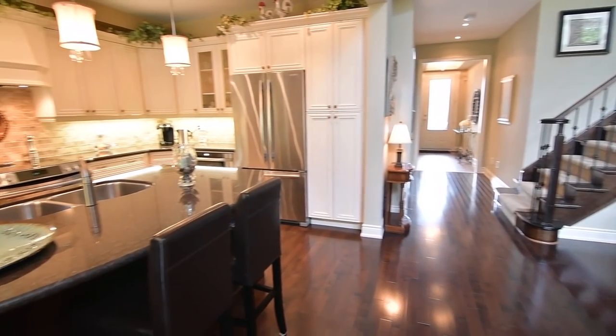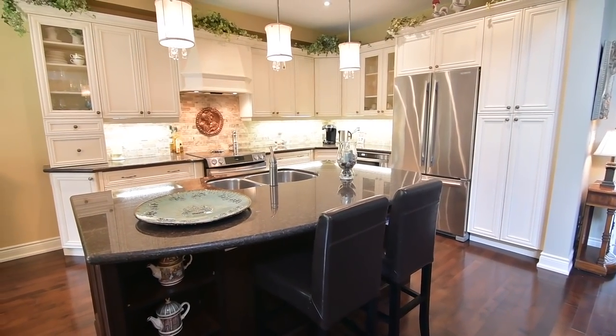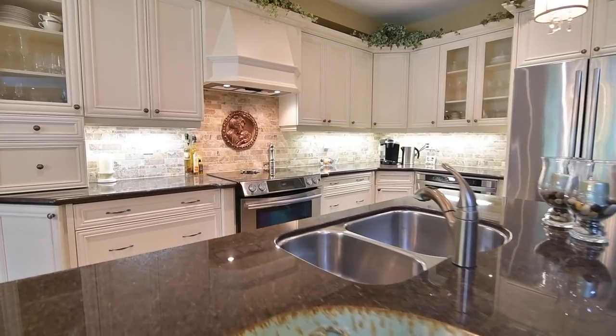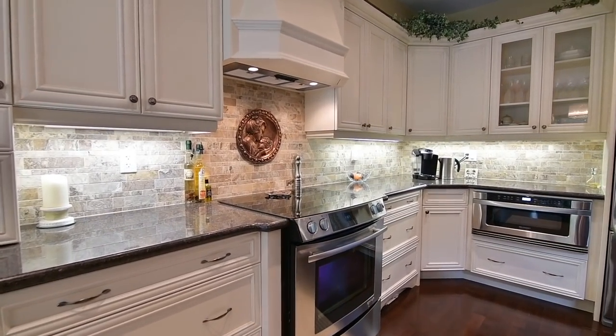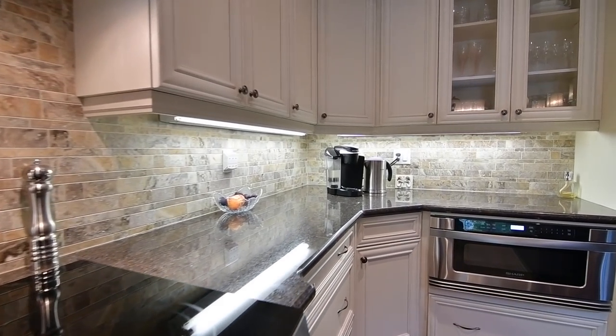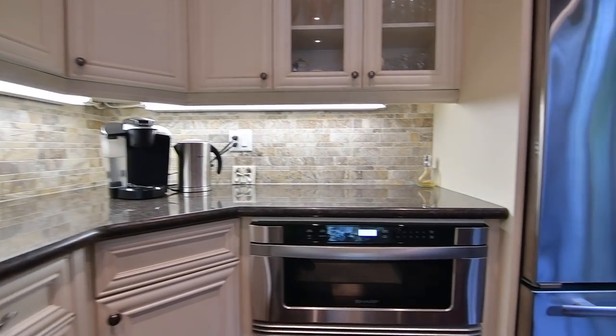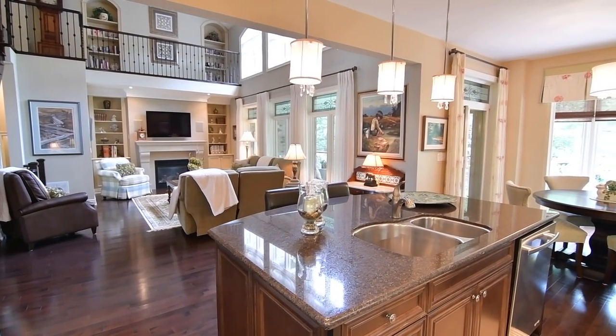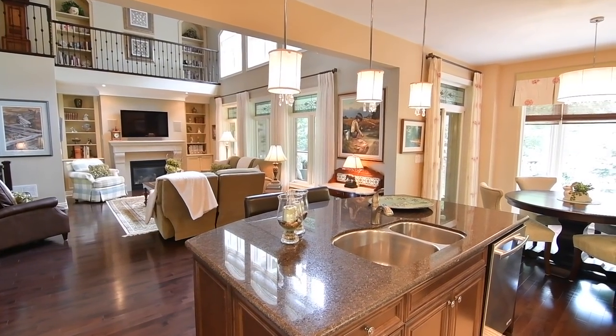The kitchen is top of the line and showcases cabinetry with molded uppers, valance lighting and a pantry, pot lighting, granite counters with a stone backsplash, built-in stainless steel appliances including oven, fridge, dishwasher and microwave, all flush with the cabinetry, as well as an oversized center island with double sink, pendant lighting and seating.